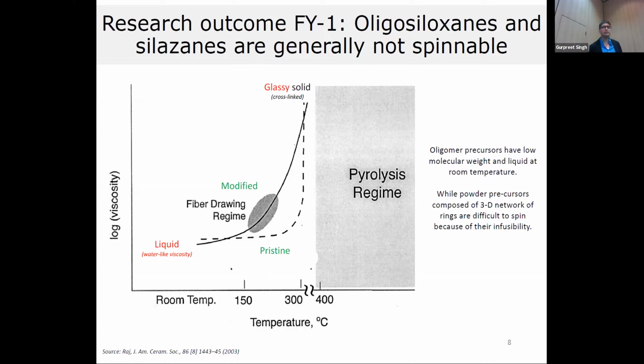Nonetheless, with these pre-ceramic polymers, one may induce low temperature thermally induced cross-linking and try to tune the rheology, as can be seen here. However, many of these low temperature thermally induced cross-linking reactions are not controllable. So as a result, if you heat the pre-ceramic polymer, there is a sudden change in viscosity and there's insufficient time to draw fibers. And once the material solidifies, it's an infusible solid and it's not meltable anymore.